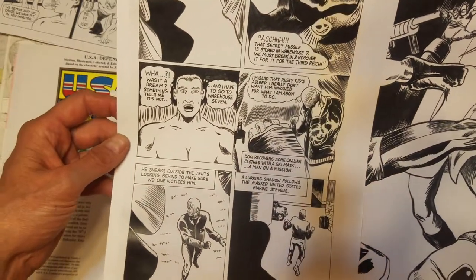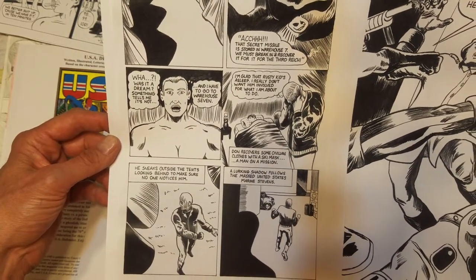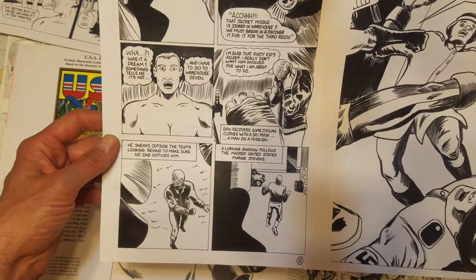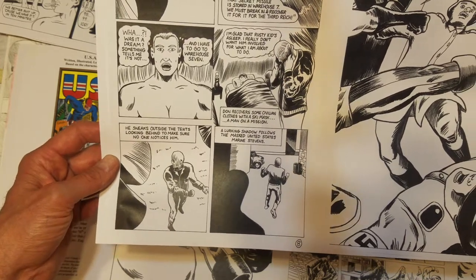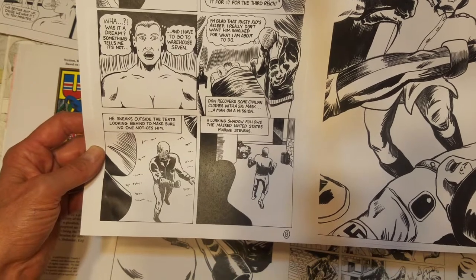Later in the evening, the Marine Company retires after a long day. Don Stevens' ear twitches. A voice is heard from afar. That terrible missile is stored in Warehouse 7. We must break in and recover it for the Third Reich. What? Was that a dream? Someone tells me it's not. And I have to go to Warehouse 7. I'm glad that Rusty kid's asleep. I really don't want him to get involved in what I'm about to do.